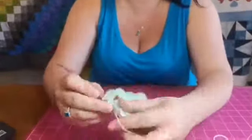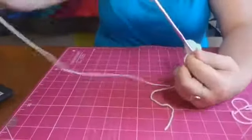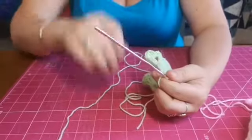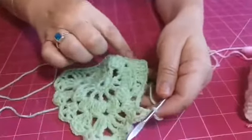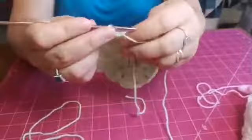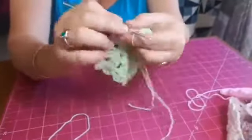Okay, and in there like that, nearly there. Maybe do you DC all the way round before doing the scallop? No, you counted 15 along and then we started doing the scallop, and then we're just going to finish off with a couple of DC. You don't go all the way round. Okay, but like I said, if you drop me an email, I can send you the pattern and you can have the written instructions.